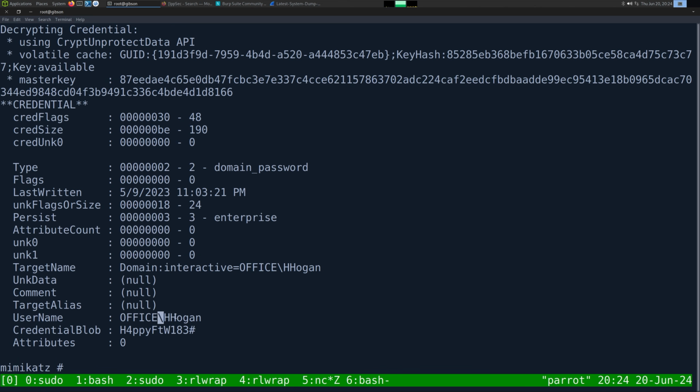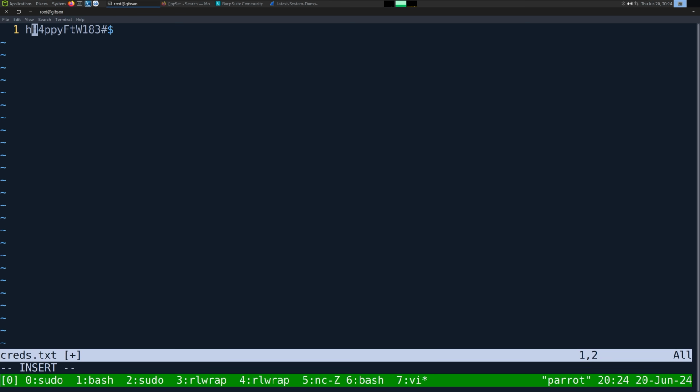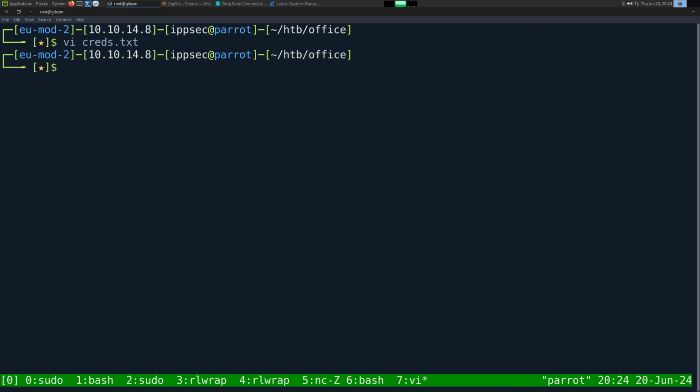So we have office\HHOGAN, and the password is happy for the win 183. And that's a domain password. So we have another set of credentials. So let's go, I'm just going to do creds.txt, and we will paste this in. That was HHOGAN, right? HHOGAN. Awesome.